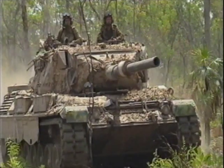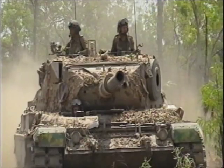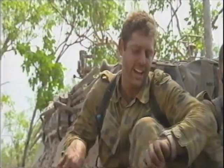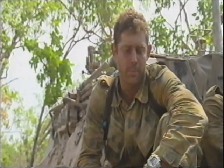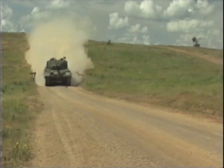An hour later, the repairs were finished and the Barracuda 3 up and running. Were you disappointed that you didn't get to go to Timor? Well, you can't wish for war. You know, that's a hard thing to say. I mean, a peacekeeping operation in tanks is more than feasible in our region. You never know what's around the corner.